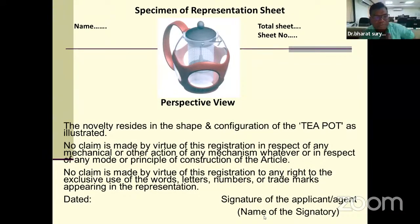No claim is made by virtue of this registration in respect of any mechanical or other action or mechanism whatsoever, or in respect of any mode or principle of construction. How it is made, how it works, I am not claiming. I'm claiming how my teapot is looking.